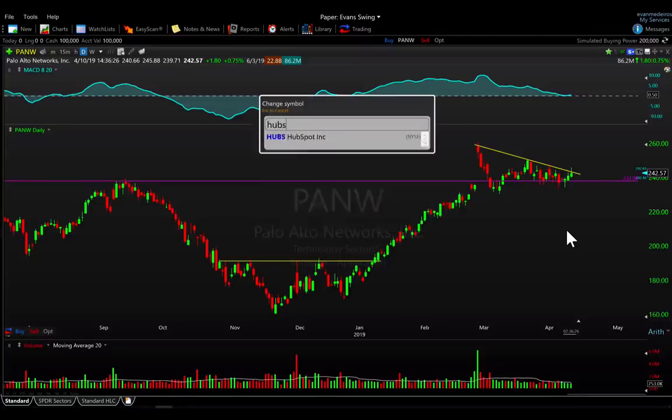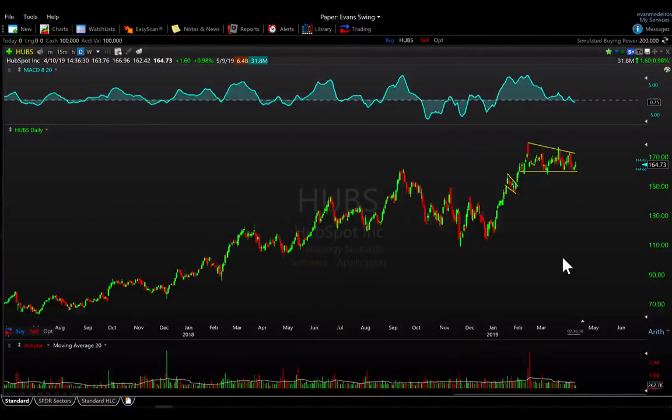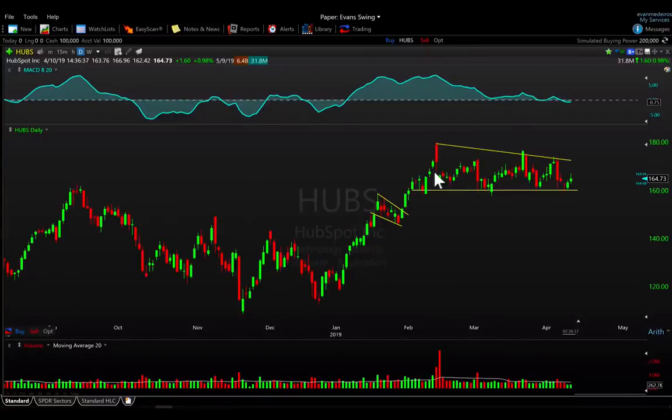Number 2, coming from IBD's list, is HubSpot, HUBS. This one here, again, is trading just under its all-time highs. Some great relative strength here. It's been a strong performer over the past 3 years. It's consolidating now for about 2.5 months in this sideways range, about a 15-point range, and I'm liking the fact that it is still finding support at $160. Not convinced yet this will turn into a continuation pattern, but it is something I'm watching.